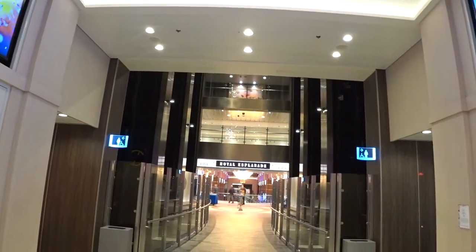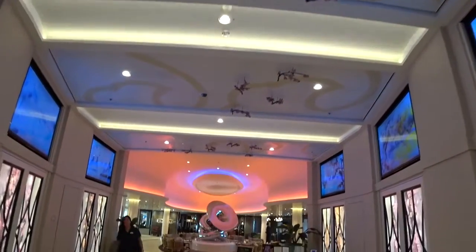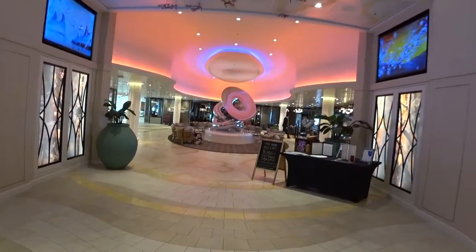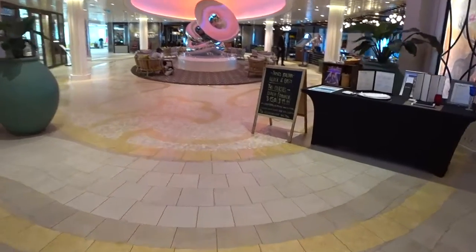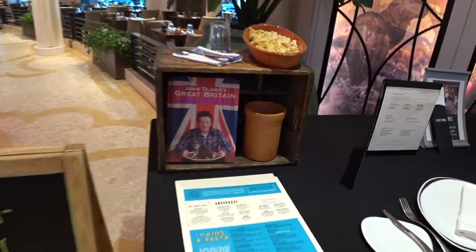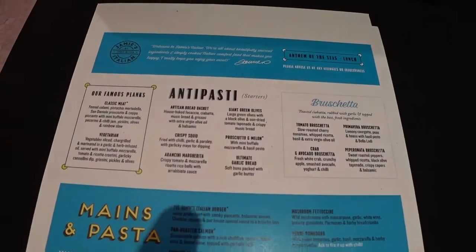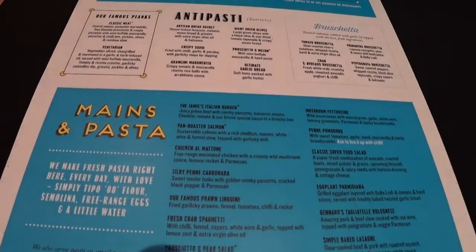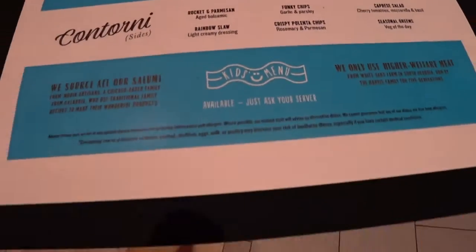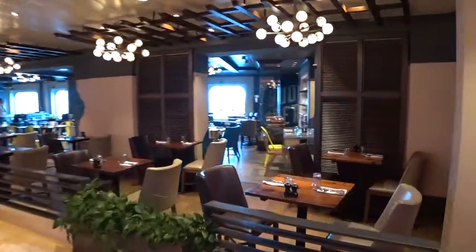So we just got down the escalator. We'll see the Royal Esplanade here in a bit, but right now we're going to walk through the Via on our way towards 270, which is a really interesting concept. And right here is Jamie's Italian, which is a Jamie Oliver signature restaurant on board. You can have a look at the menu. This is specialty dining. And that's the current way that they're doing things. We'll have a look inside.